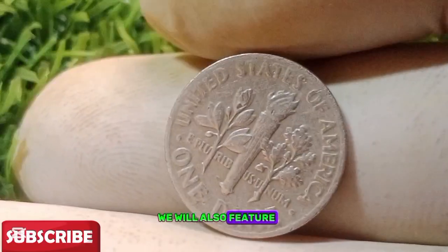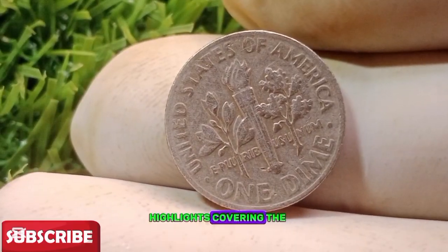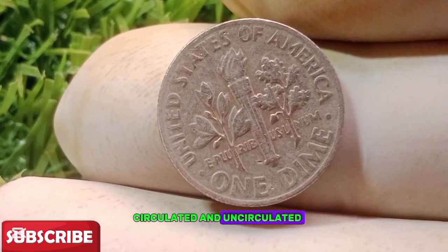We will also feature collector insights, market trends, and auction highlights covering the current value ranges of circulated and uncirculated 1970 Roosevelt dimes.